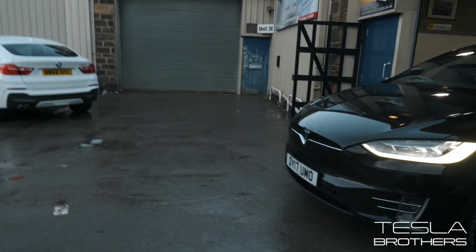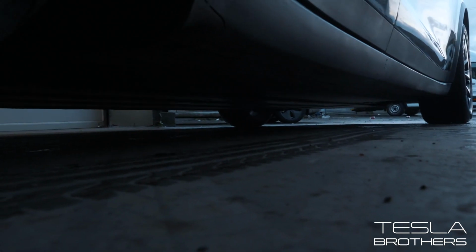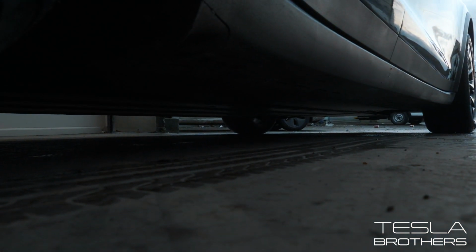The last thing that I do is clamber under the car and check for any major dents or damage to the battery pack, the bottom of the battery pack, and it looked perfect. The shield at the bottom looked like it had no marks whatsoever. Perfect.